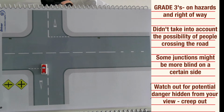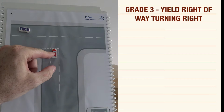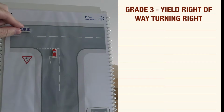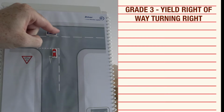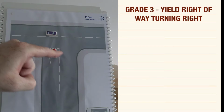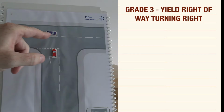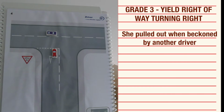So the next grade 3 we're going to talk about is a grade 3 mark that a learner picked up on yield right of way turning right. The learner was the red car, and the learner wanted to take a right turn to go this way, and there was a blue van coming down here. The blue van was hoping to turn right like this. So blue van going this way, the learner wanted to go this way. The learner was waiting, and then the learner noticed that the blue van was waving her out. So the blue van was beckoning her out onto the road.